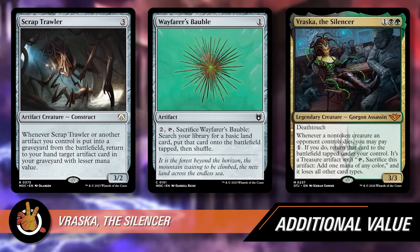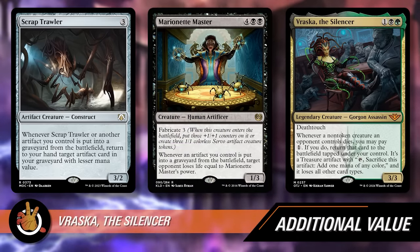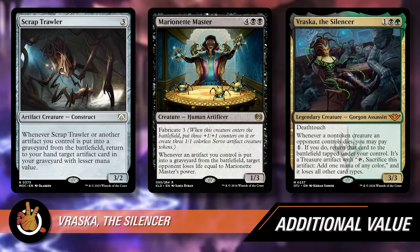So there's all of these artifact synergies. You can do Marionette Master and those kinds of things. Marionette Master seems really powerful here for sure. So every time you crack one of their treasure creatures, you drain them for three, four. You drain one person for four.